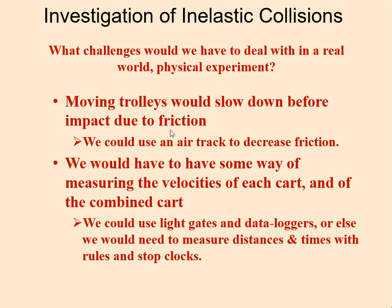So using the simulation is actually quite useful, but we could do it with a physical apparatus if we had some sophisticated equipment to do that.